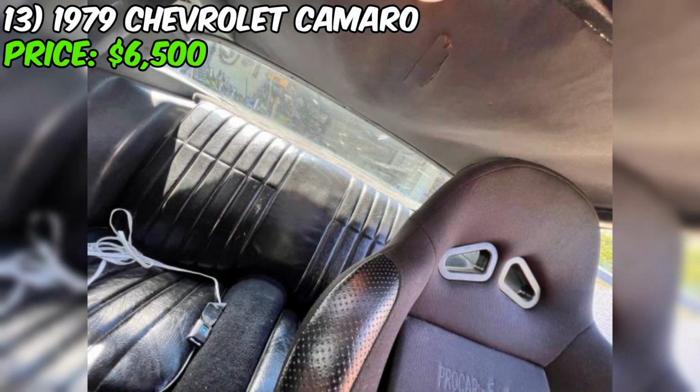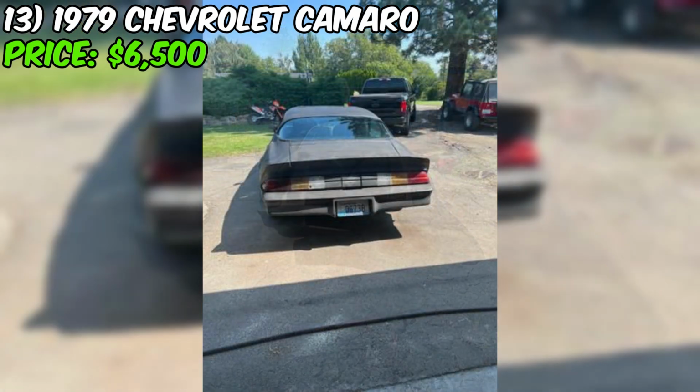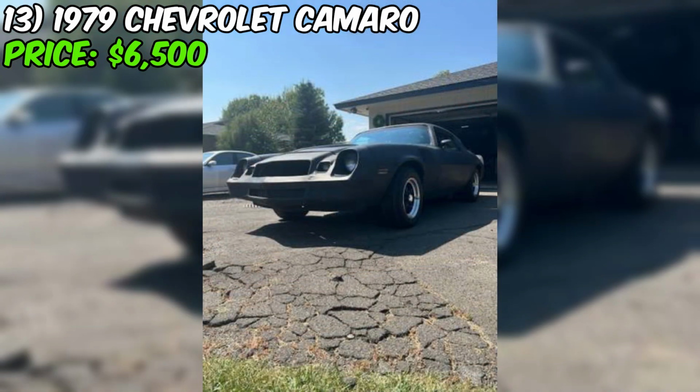We've got a real treat for you, a 1979 Chevrolet Camaro that's sure to get your engine revving. This beauty is being offered for sale at just $6,500, and let me tell you, it's a whole lot of car for the money. First off, can we just take a moment to appreciate the sleek black paint job on this Camaro? It's the kind of color that just oozes cool, and is sure to turn heads wherever you go. The seller doesn't mention anything about the condition of the paint, so we'll assume it's in good shape overall.